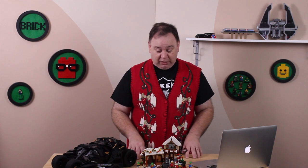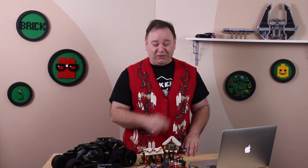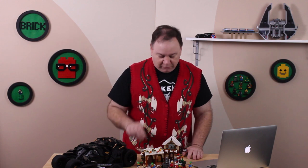I don't know if it's my favorite from all the winter sets, but it's up there. I don't have really much to complain about on it, and it's a really cool set. Although I will say one thing. You know Dasher and Dancer and Prancer and Vixen. And that's all you need to know because you only get 4 reindeer. Come on.